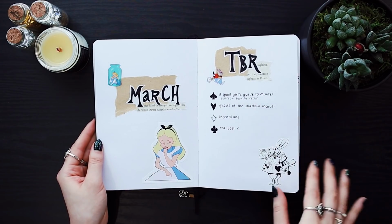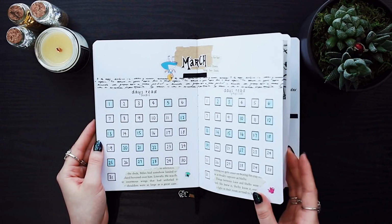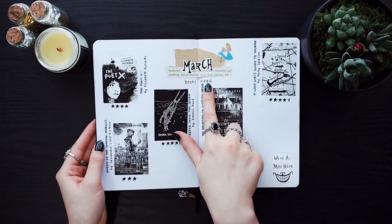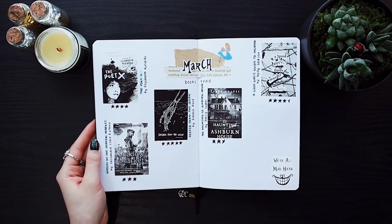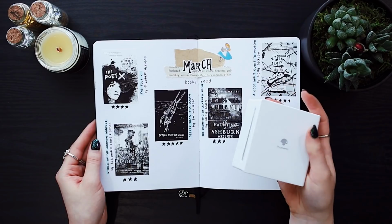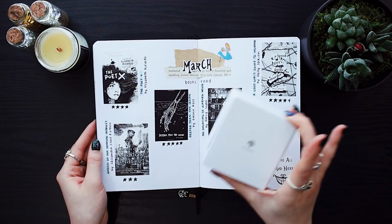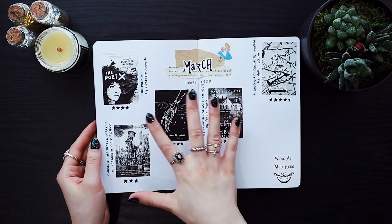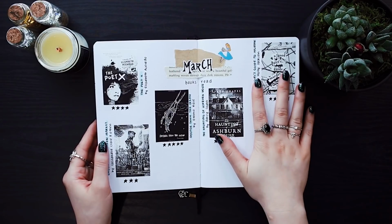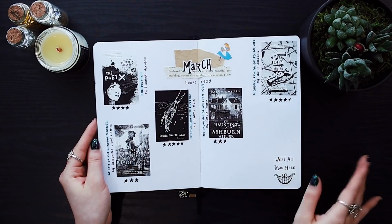So of course TBR, Days Read, books read, and for this month I decided to use my Memo printer, which is this thing, which is a thermal sticker printer, so it prints in black and white. It doesn't need ink. It's so good. I'll have it linked below because I love it. And yeah, I use that printer to print out the book covers, and I love doing this when I'm not reading heaps in the month, because obviously if I read 20 books I wouldn't be able to fit it on this spread. Yeah, so that's what I did.